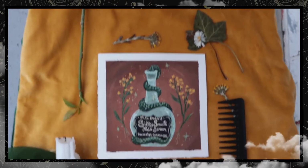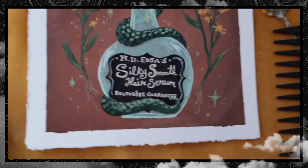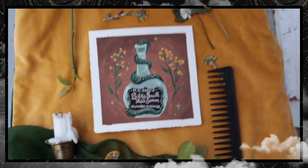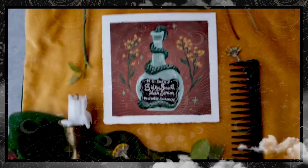But no snakeskin. Alright, this is the setup for Dr. MD Use's Silky Smooth Hair Tonic. We've got flowers and no snakeskin, but a comb. Ow. I don't know why the candle's here, but we need a little bit extra something.